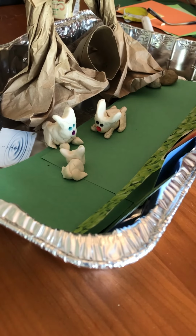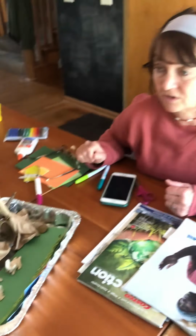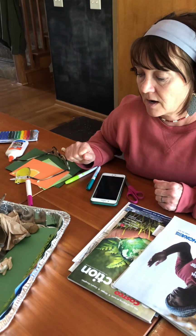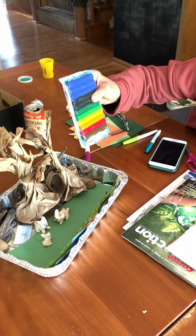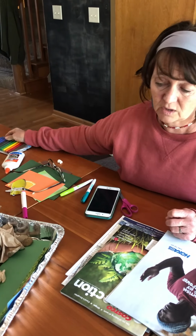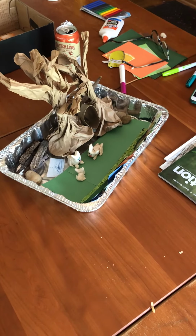So I made my bunnies out of Play-Doh. You can make them out of paper. You could even crunch up paper. Modeling clay is another great way to do it. I think it's okay if your animal isn't quite the right color that it needs to be. You could even color it with markers. I think that's a great way to make your animal.